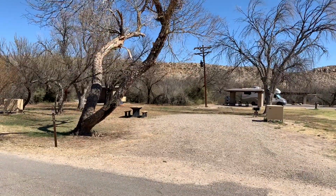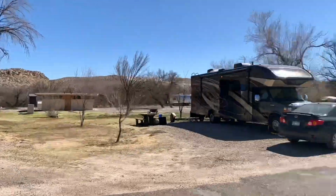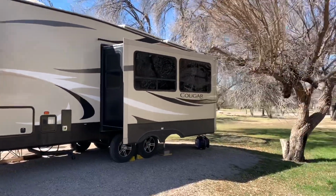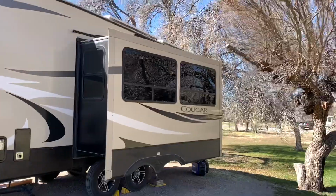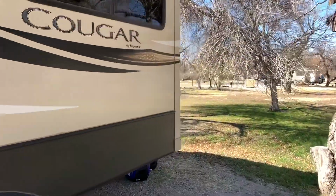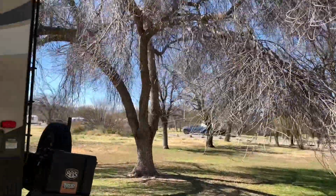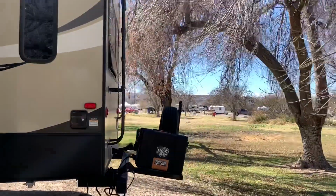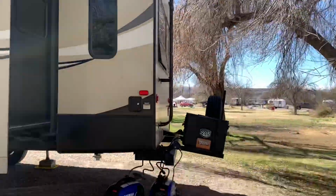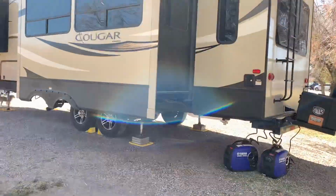So I'm going to go back and show you my rig. This is another perspective, site 86, right across from my site. And you can see how close the trees are back here. So I actually had to go down, turn my rig around, which was a real treat, and then approach from the opposite direction to back my rig in here. But we made it.